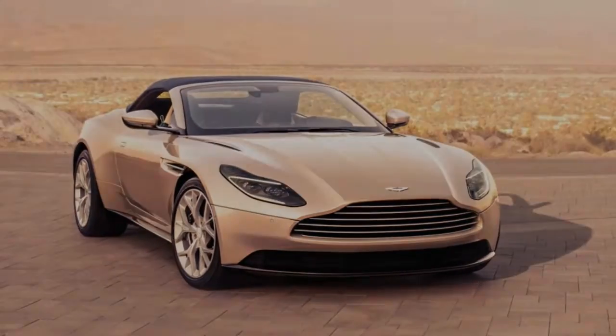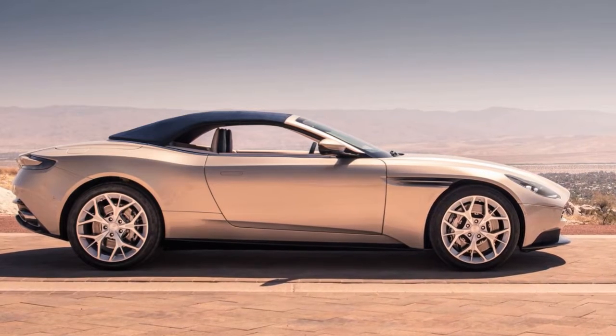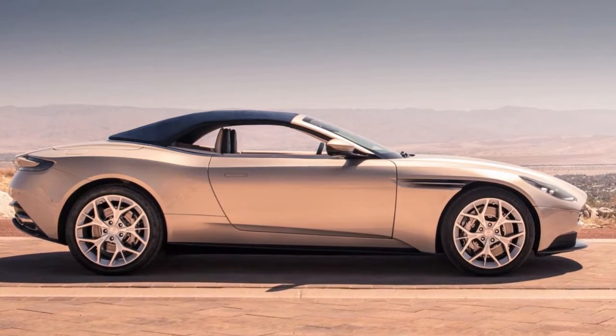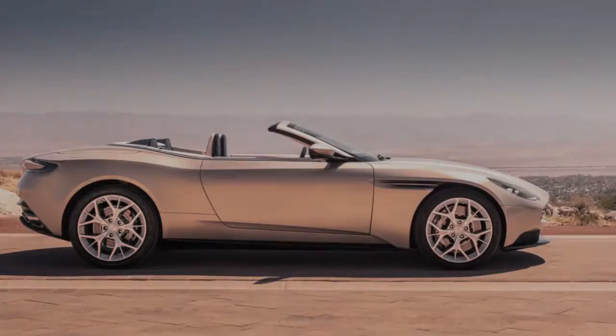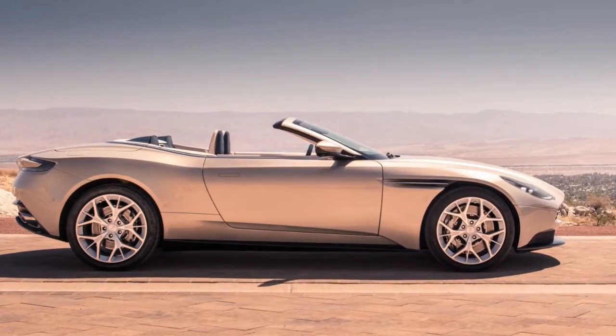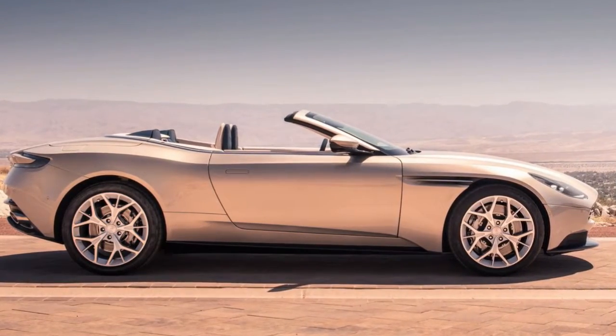Chopping anything's head off rarely makes it more beautiful. There are some fine-looking convertibles out there, but it is unusual to find one that is prettier than the coupe it is based on. The new Aston Martin DB11 Volante could be one of the notable exceptions, looking stunning from every one of the angles that the company has shared through its first release of images and information.